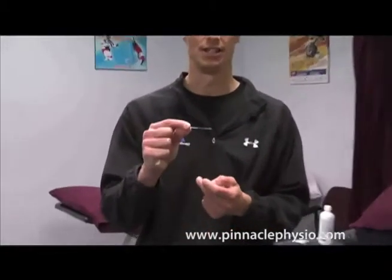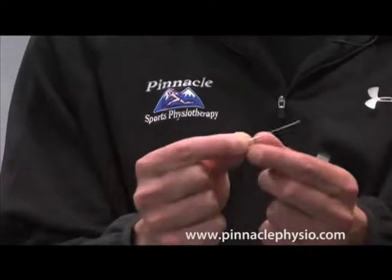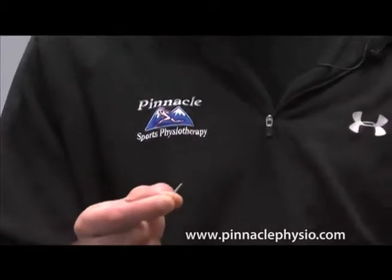More commonly, we'll use a smaller, thinner style of needle. Just to bring this out of our tube, this is quite often the more regularly used size for the majority of the acupuncture points. Once again, you might even barely be able to see this with the camera, but very flexible, very thin, and the treatment is usually very pain-free. A lot of times people don't even know when the needle goes in and out.